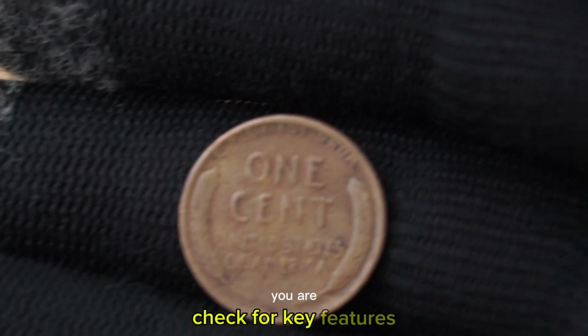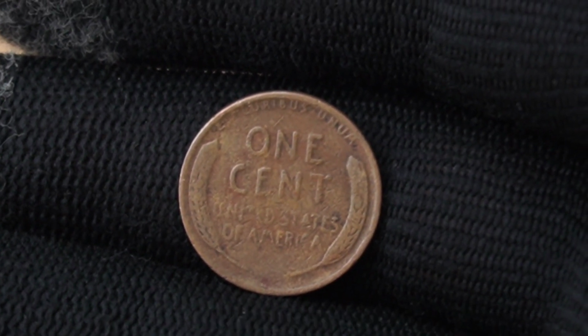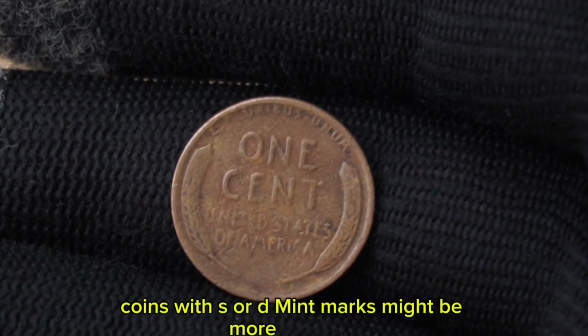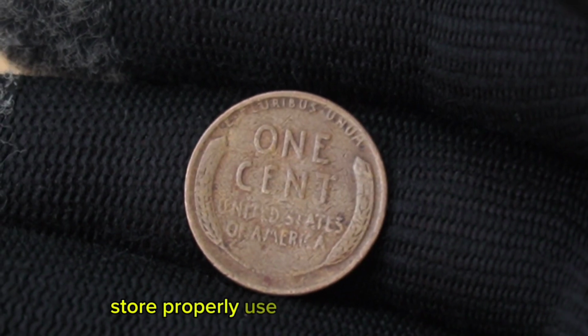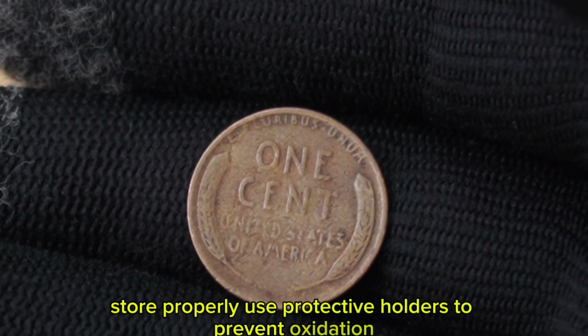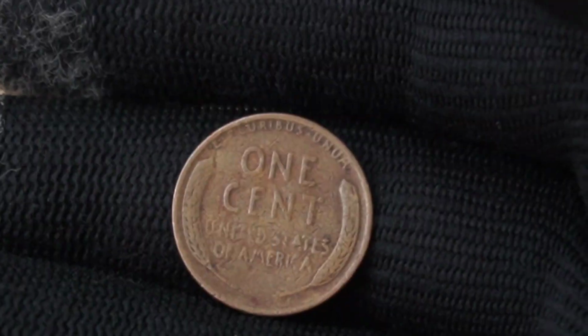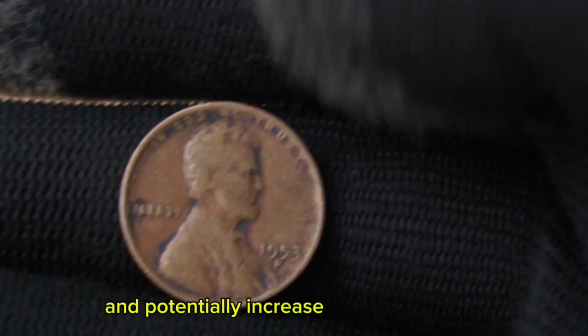Check for key features. Ensure the coin has clear details on Lincoln's portrait and the wheat ears. Look for mint marks. Coins with S or D mint marks might be more valuable, especially in higher grades. Store properly. Use protective holders to prevent oxidation and handle your coins by the edges to avoid fingerprints. Get your coins graded. Professional grading can authenticate and potentially increase the value of your coin.